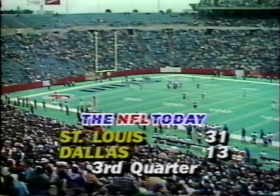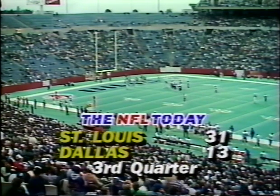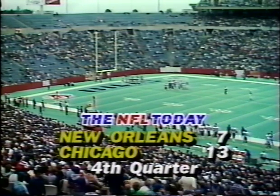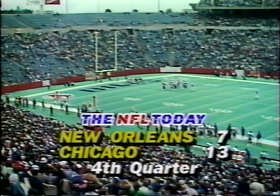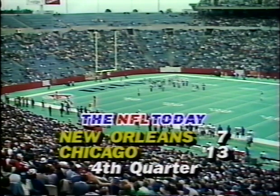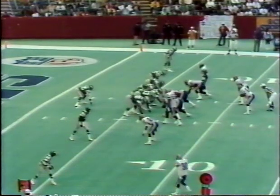St. Louis 31, Dallas 13. Well, they've been putting some points on the board all year, St. Louis has. Lomax to Green was the last touchdown, a 45-yarder. Boy, Green he's averaging 20-some-odd yards a catch. He used to play defense. He would have given defensive people a bad name with speed like that. Chicago, Walter Payton in the record, leading 13-7.